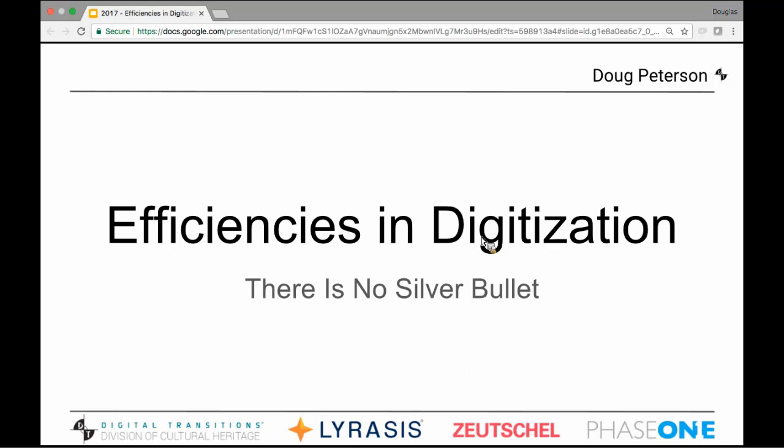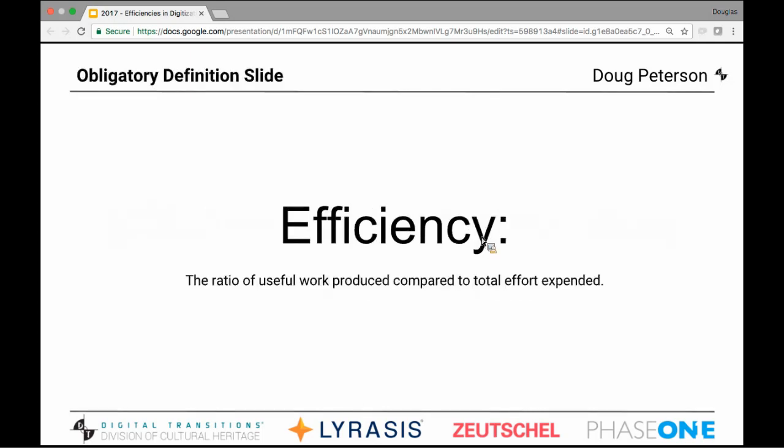And today's presentation, Efficiency and Digitization, is going to have some bad news right off the bat. There is no silver bullet. But before we get to why there is no silver bullet and what we can do in regards of increasing efficiency, we have to first, I know this is a little bit boring, define what efficiency is.